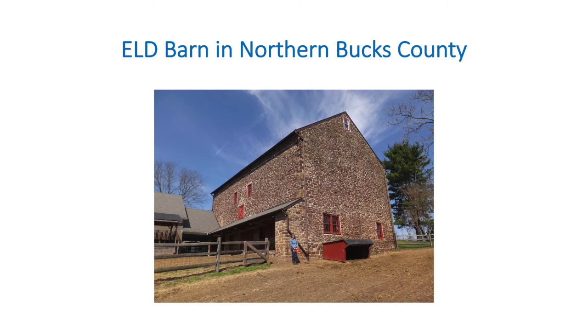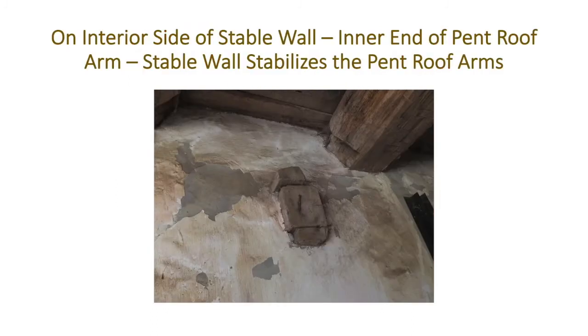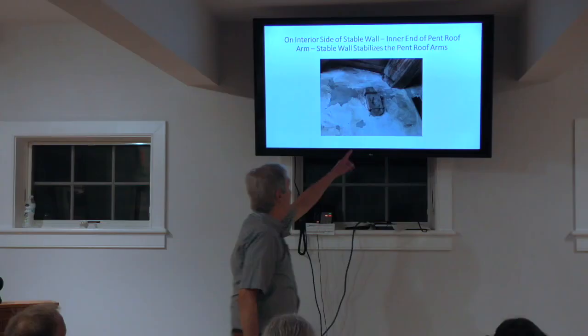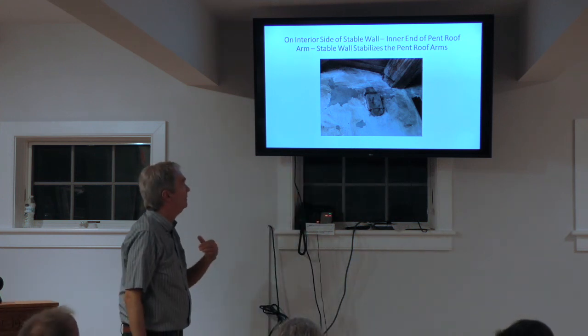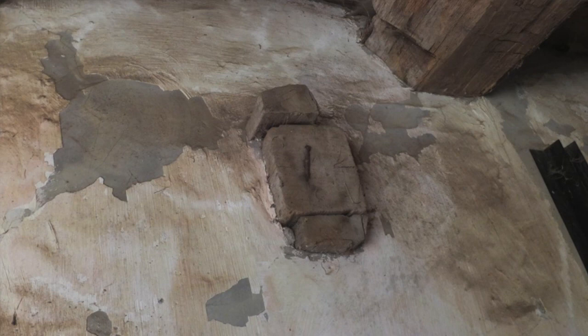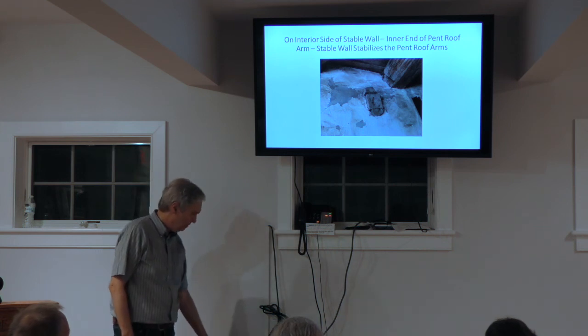Good barn. You can see it underneath the pent roof. This is the inside end of the pent roof arm. Okay, that goes out. And of course the stone wall there stabilizes that whole thing, and that is wedged in the top and the bottom.